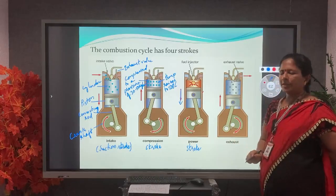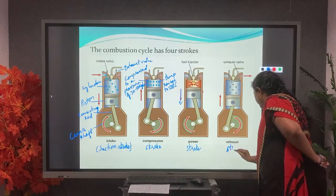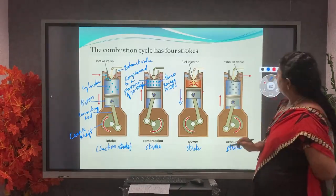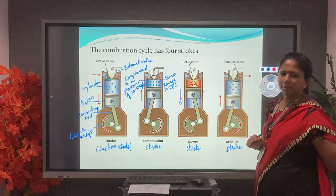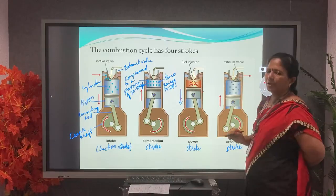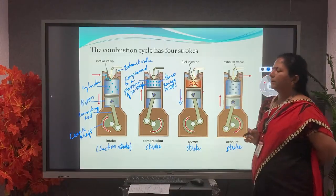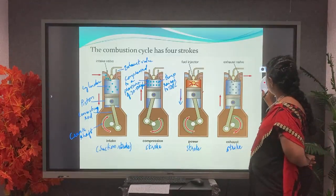And the last stroke is the exhaust stroke. Here the exhaust gases, nothing but the hot air gases, will be sent through the exhaust valve. This is how the internal combustion diesel engine will be working.